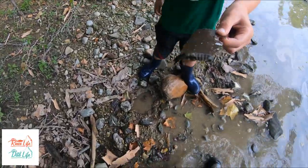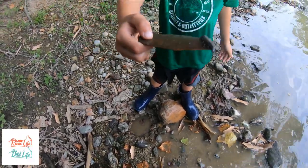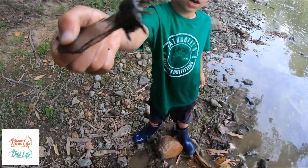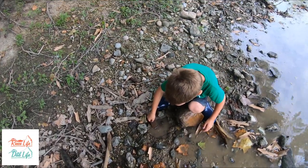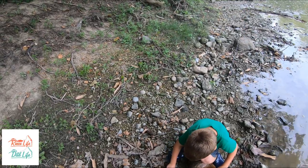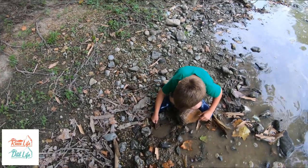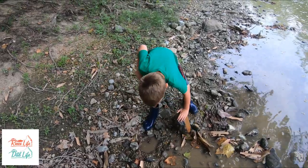If you know what species of bug this is, comment down below. Hold it close, nice and still so we can see it good. Look at that beast. It has front pincers. I can get it off here. It really grabbed on there. It can walk in the water. All right, cool. Oh, there it is. I bet that is moving right there.